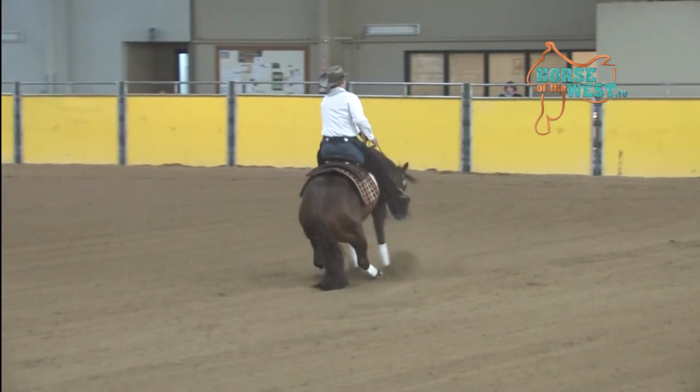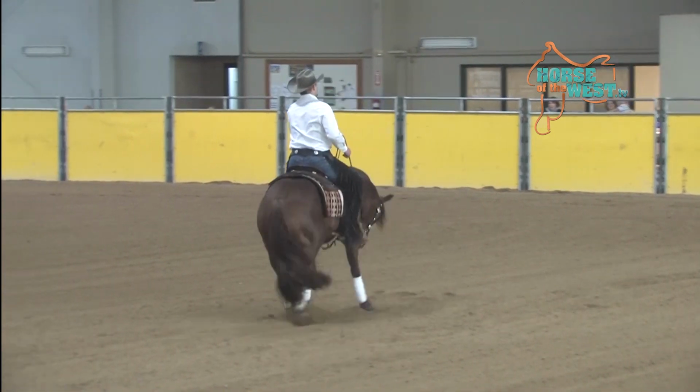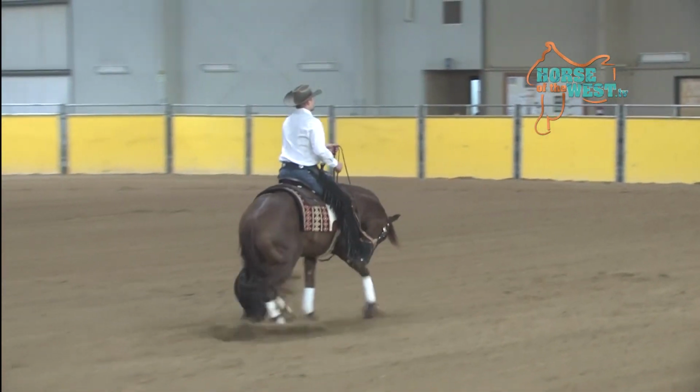We just put the hammer down and he ran. I mean, I don't think he can actually physically go any faster than he did today. So I was really pleased with him. He came back to me every time really good. And that last stop was huge. Yeah, it felt really good. That's one of those ones that you remember for sure.